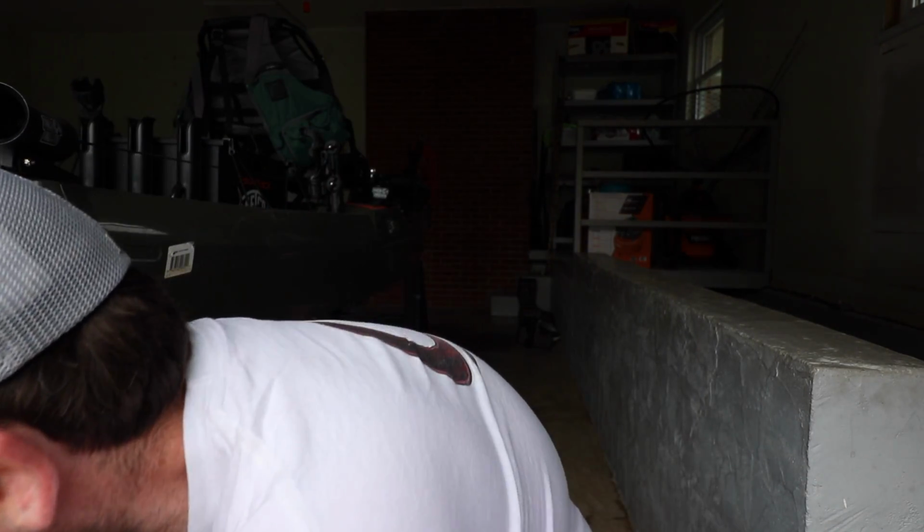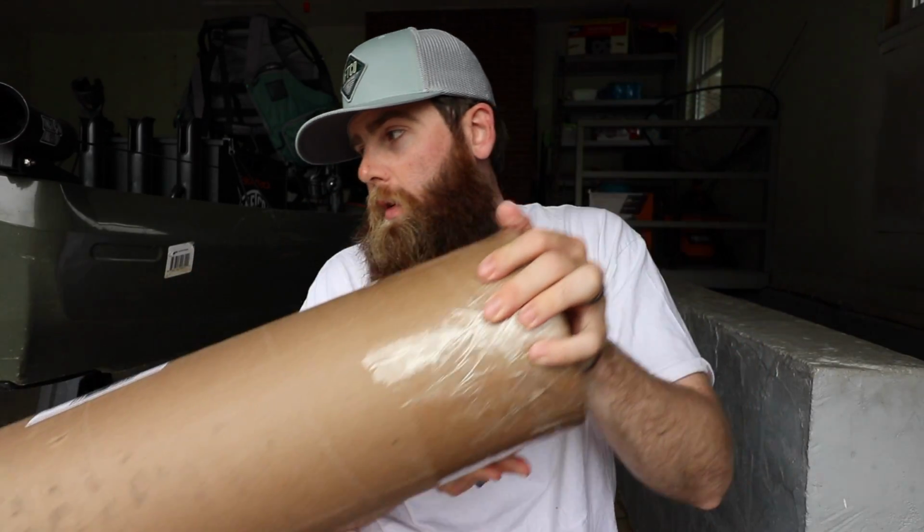I also ordered a bazooka from Lew's. I'm just kidding, it's actually just rods. Kind of looks like a bazooka though, like a rocket launcher kind of deal. That'd be cool. I want to own a rocket launcher. Yeah, okay, but anyway.